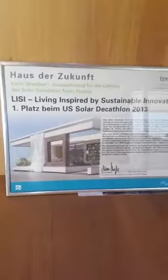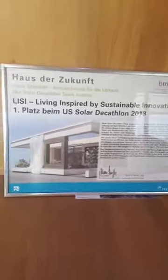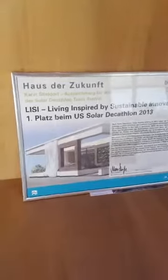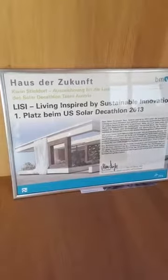All right. So this is Tigrila Gardenia from the Blue Lagoon at the award-winning LISI house. I'll give you one last kind of picture of it here. This is when they won the Solar Decathlon in 2013. This is the LISI house, which has been transported from here all the way to California and then back again to Vienna.